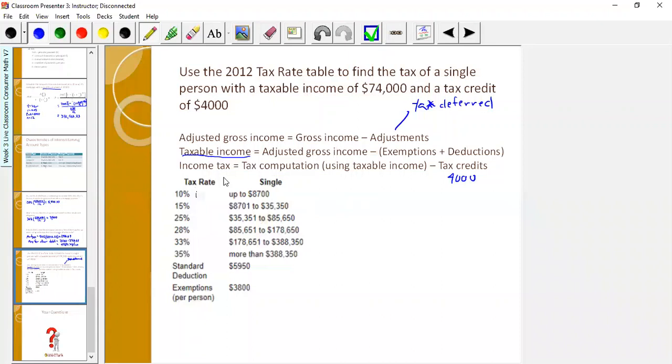So it says, how do you calculate tax? First of all, your first $8,700 you pay 10%. So we can calculate what the tax is going to be. It's going to be 10% of 8,700 plus, let's see, 15% of all the money from 8,701 up to 35,350. Well, we're up at 74,000, so we're going to pay 15% for all of that. And I think people get messed up on this one rate here.